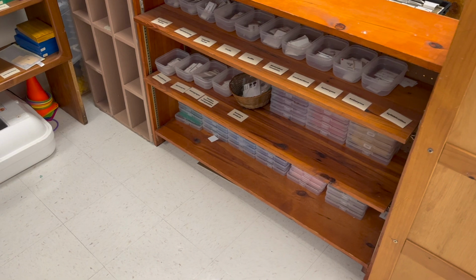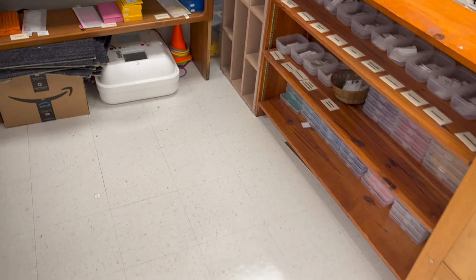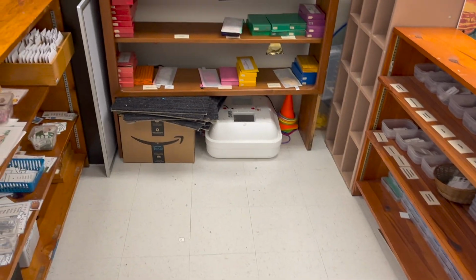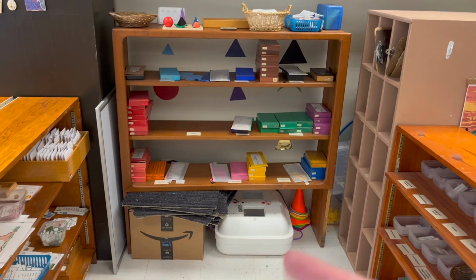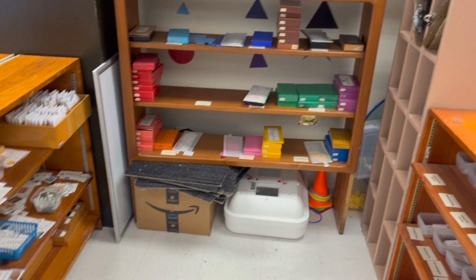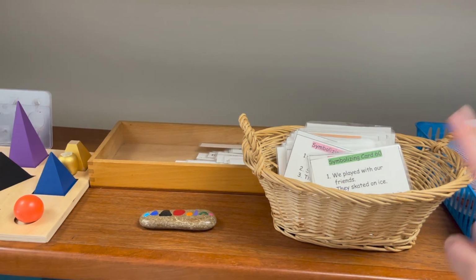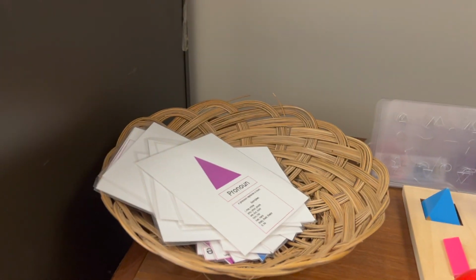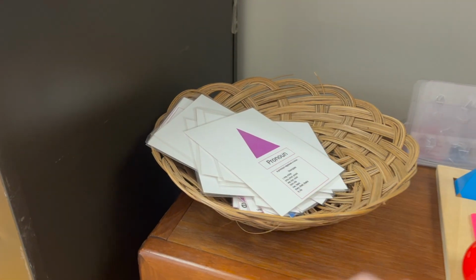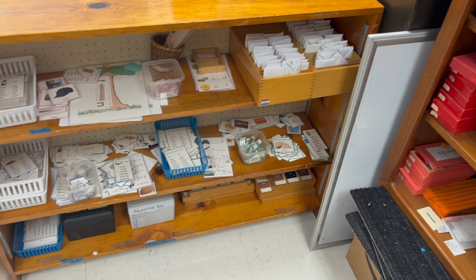And then we get into our language area with the word study and the Wasika reading program that they do weekly. And then here we have the grammar, and then just storage of things and an incubator. The grammar has my symbolizing cards you can buy, or I also have the free 3-part cards with all the grammar symbols. And then pink, blue, and green series.